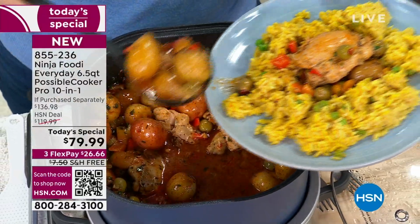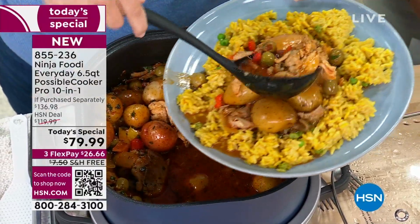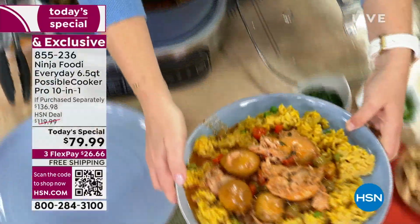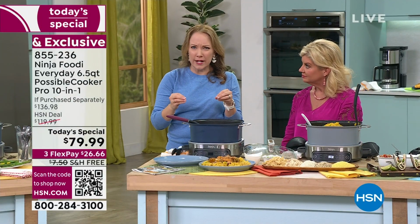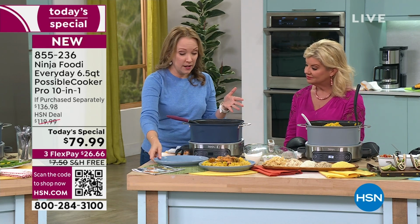So this is the chicken fricassee. We started with sauteing or searing the chicken, and then we built up our sauce, and we did the vegetables and the potatoes too. So again, we used 3 different functions with this. We started with the sear and saute, then I think we did braise instead of slow cook because we did it about an hour and a half, and then we did the keep warm function so everybody can kind of serve themselves.